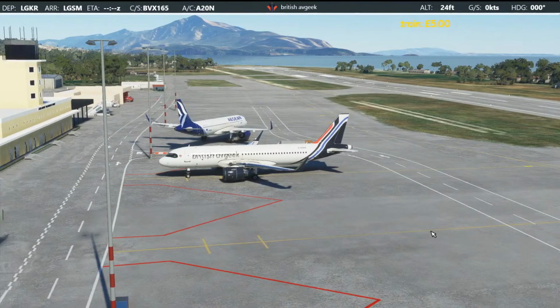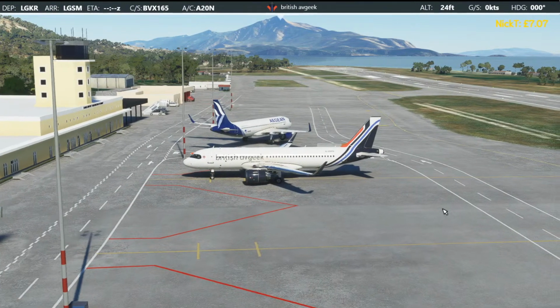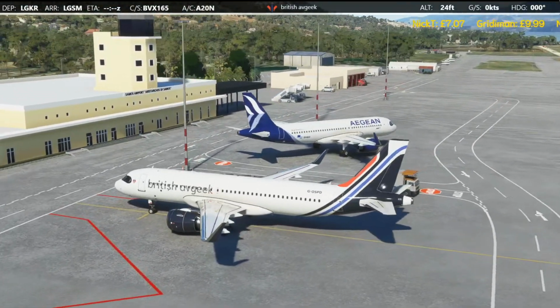Have they changed the runway at Samos? So I think... Oh, Dylan's sim has crashed the desktop. Ah, that's annoying. Horizon, hello to you.